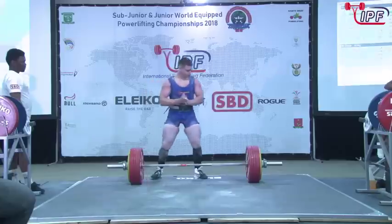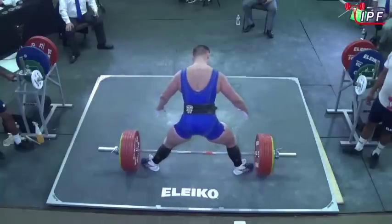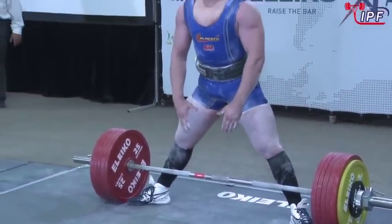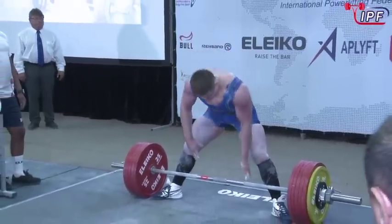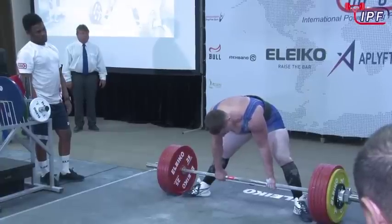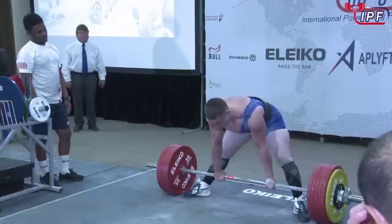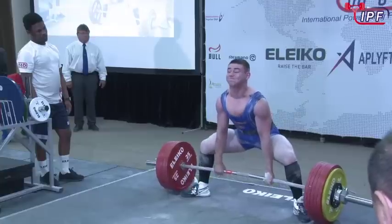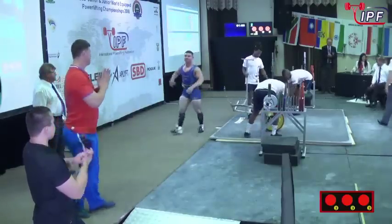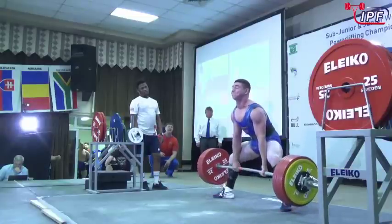If anyone can do it, it's this man, Vladislav from Russia, 310 kilograms. Ilya said he's been working on his deadlift. Could this be the moment it all pays off? He's got it moving fast, just a little bit too much, but you had to have a go. And it moved well off the floor, but just got a little bit too much for him. It was a good try. It was a fantastic effort.